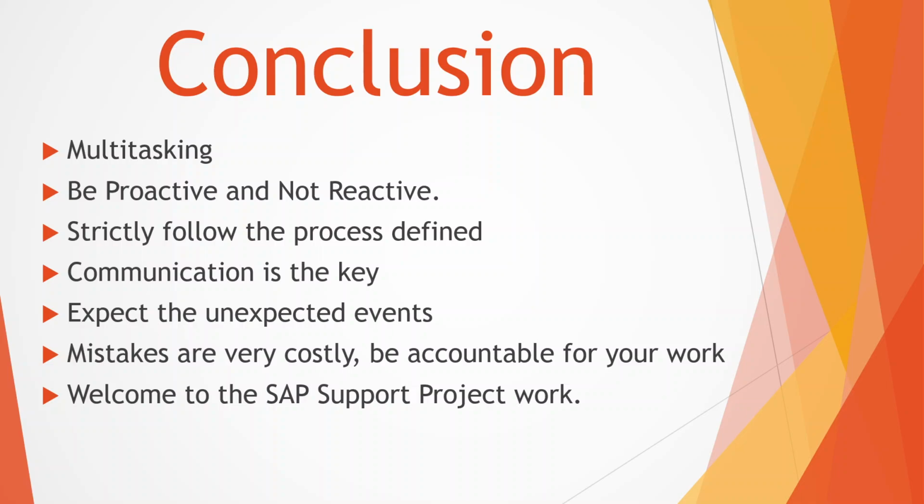Multitasking. You should be good in multitasking, because AMS work is all about multitasking. Many people will approach you sometimes at one go, and you have to manage the show. Always be proactive, because in AMS work you will not have time to react much. So the more proactive you are, the better person and better consultant you will become from the SAP support perspective. Very important.